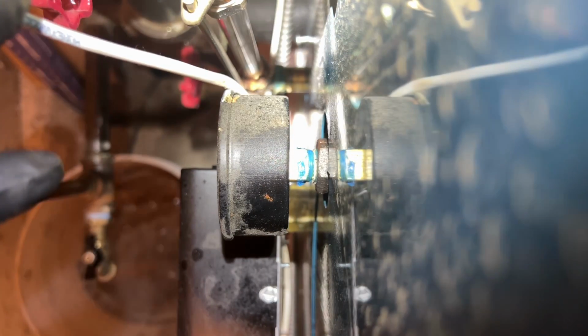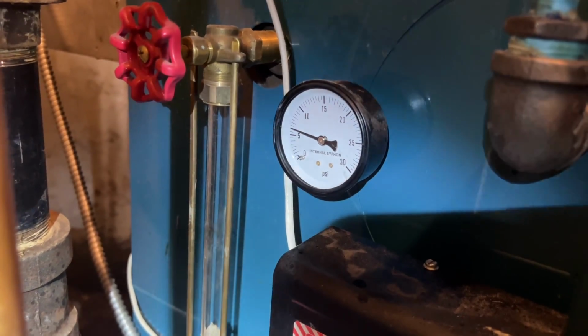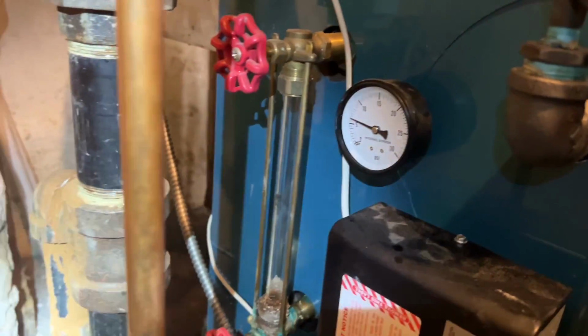Taking a look at my pressure gauge, you can see we do have some corrosion on those threads right there. It's hard to see, but right there, you see the Teflon tape, but we're also going to replace that pressure gauge because it is not accurate. You see it's reading around 7 PSI, and that's no bueno. So we're also going to change that.